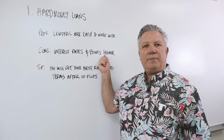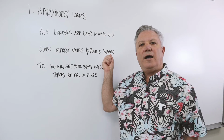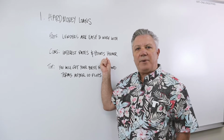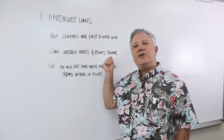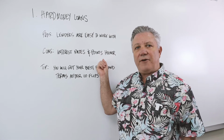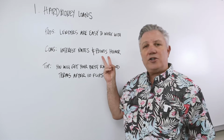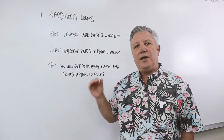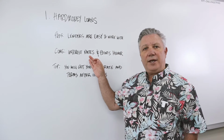This is where they get you, the points. The points are a dollar amount that you pay just for the privilege of financing the property. So if you're financing $500,000 and they're charging you 2 points, you're already paying $10,000 up front just for the privilege of getting this loan.